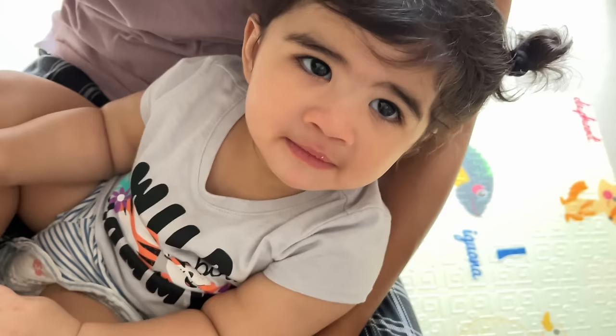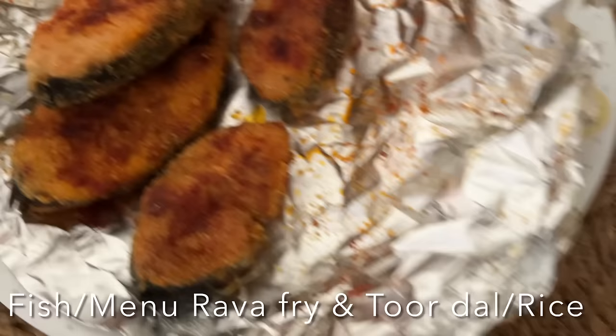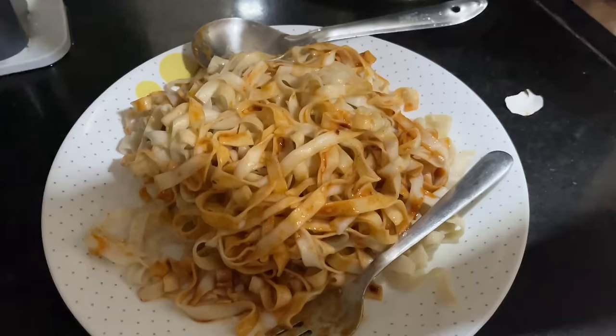Wow, nice. I fried fish, surmai fish, rava fry. With it, tuvar dal. This is my favorite. This is a great combination of the prawns and fish. Tuvar dal, best. I made gochujang noodles.